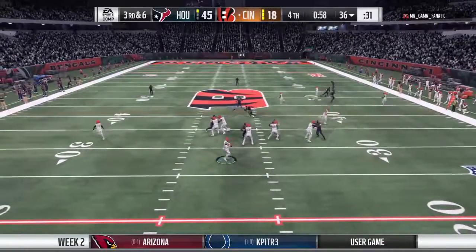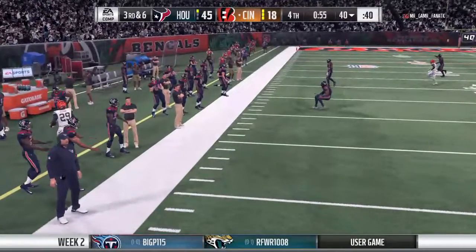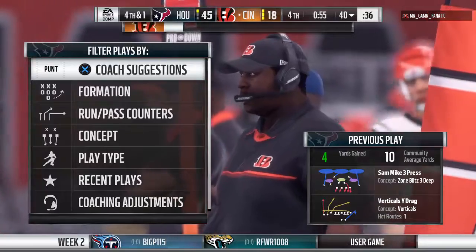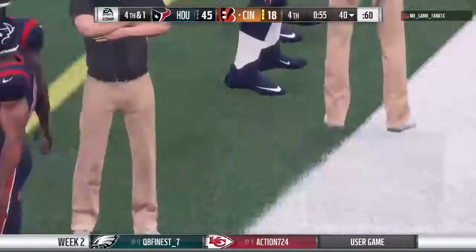And this is why you work on your tackling. Tackle them after the catch, inbounds, keep the clock running. Just go ahead and bleed the game out that way. And he'll go out of bounds, it looks like, right at the 40. It's a 4-yard pickup, and that's going to bring up a fourth down.